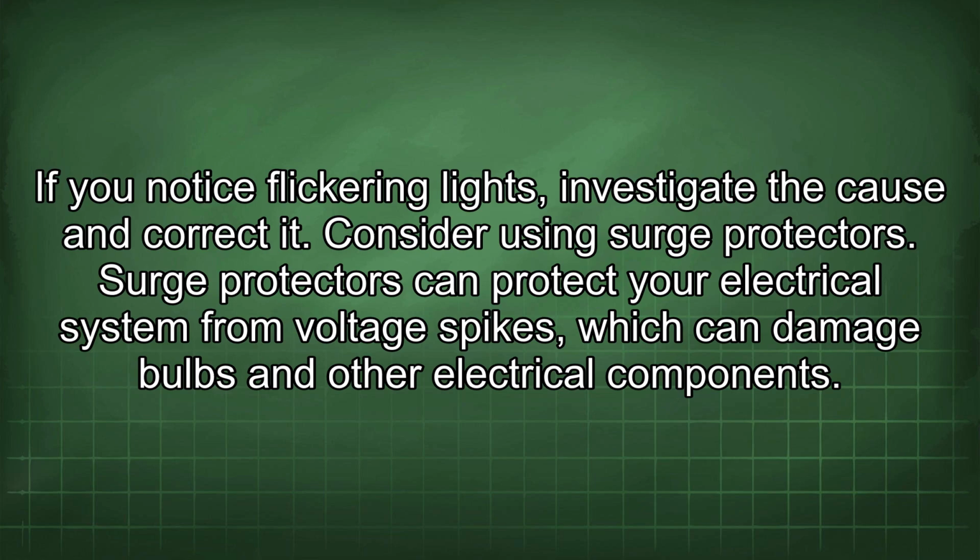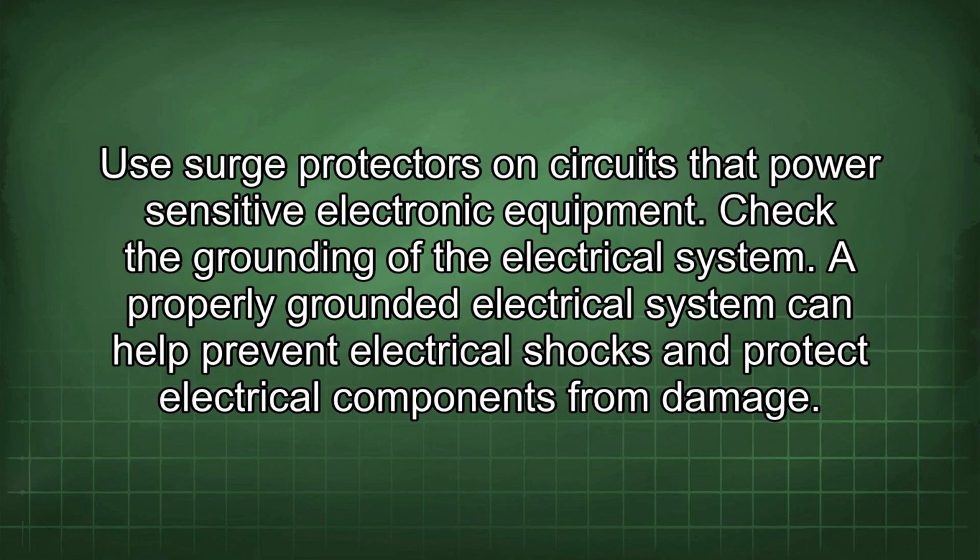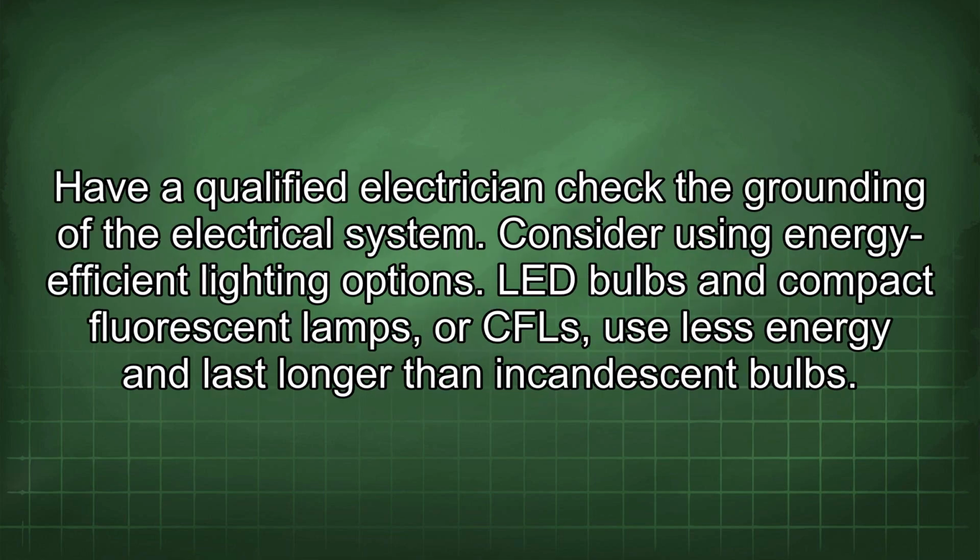Consider using surge protectors. Surge protectors can protect your electrical system from voltage spikes, which can damage bulbs and other electrical components. Use surge protectors on circuits that power sensitive electronic equipment. Check the grounding of the electrical system. A properly grounded electrical system can help prevent electrical shocks and protect electrical components from damage. Have a qualified electrician check the grounding of the electrical system.